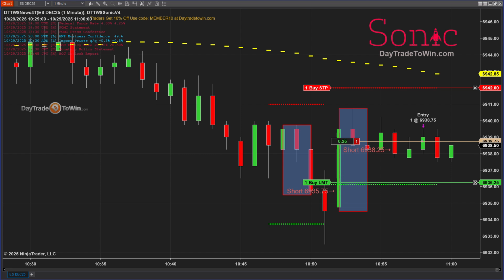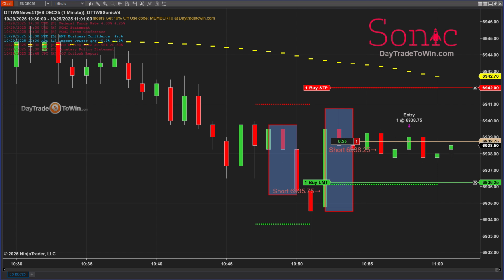Now, as the market goes in my favor, really what I'm focused on, if you think about how to manage a trade, the longer the trade stays negative or above where I entered, the worse off you are. So consider a time element. How long do you want to be in this trade? This is a 1 minute chart.